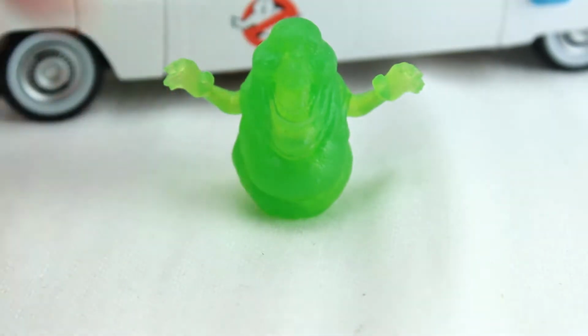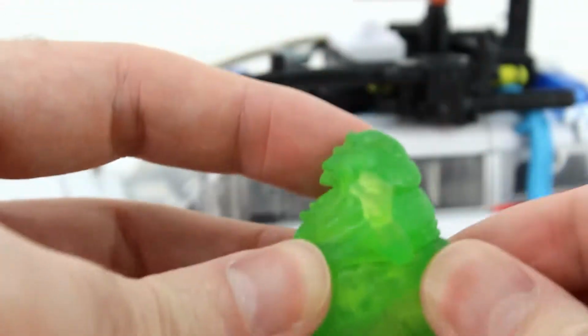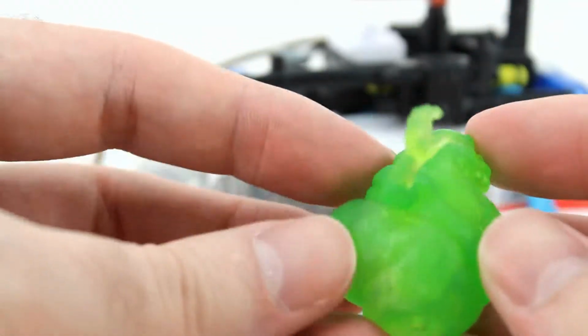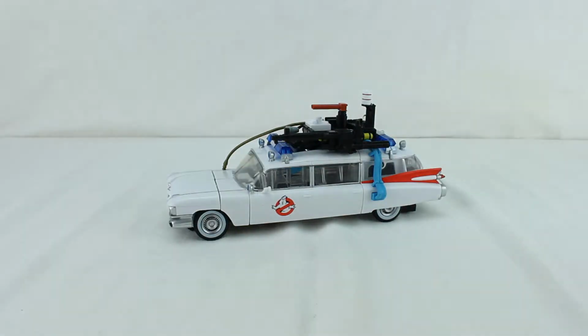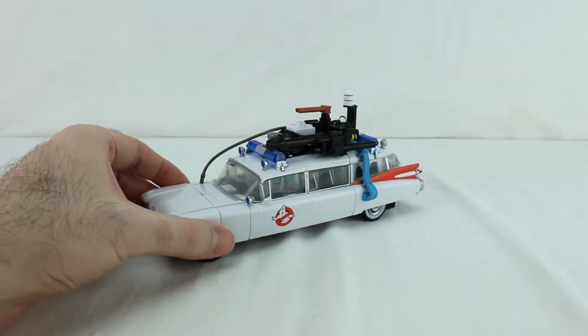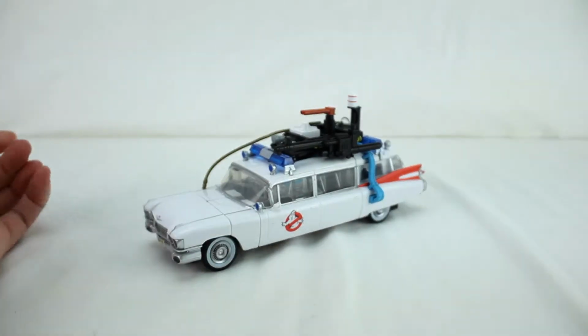He stands. He's got a nice base, so you can just stand him there and do whatever you want with him. But yeah, it's a somewhat softer plastic, or at least a soft plastic coating. There's something on the inside, it might be a hard plastic innard. Whichever. That's not the thing we're mostly here for, even though Slimer's kind of neat.